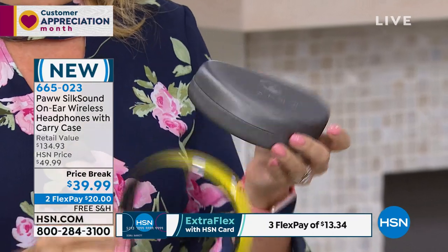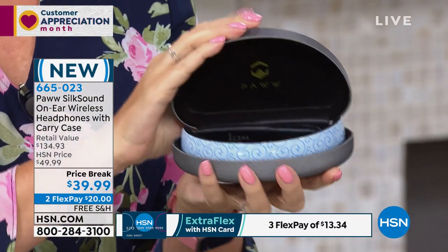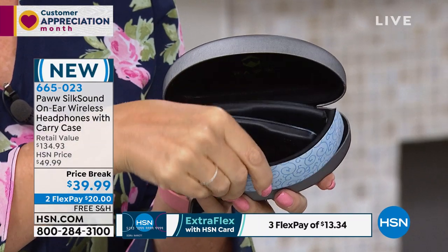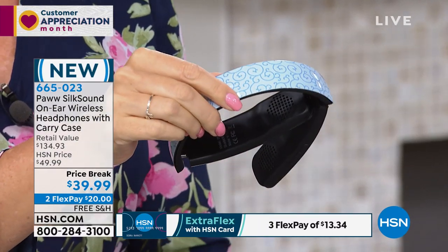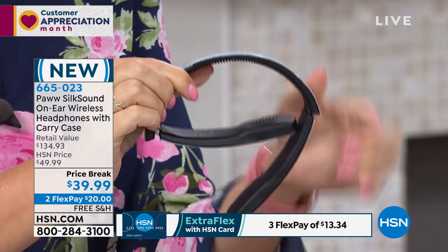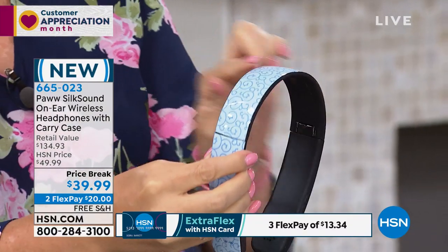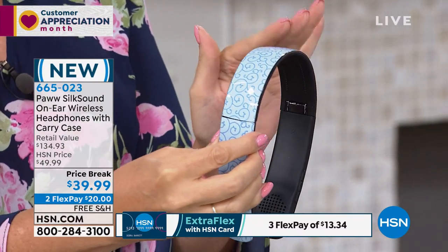I love that custom molded case. Look at how beautiful this is. So this comes included for you. It's simply beautiful. And then look at this. This is the way your Paw Silk Sound headphones fold right up. This is the easiest way for you to help style your hair. See, that's a great shot because you can see those grooves right there on the inside. Look at the way these open up. By the way, the blue with the beautiful soft kind of feminine scroll. Yeah. This is very denim friendly.